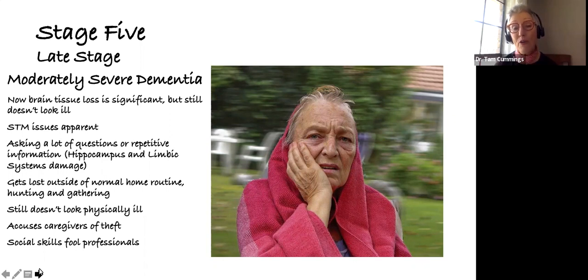Stage 5 is called moderately severe dementia. I've actually had people call me and tell me, it's not that bad, the doctor said moderately severe dementia. Well, that means they're missing, at the beginning of stage 5, a half a pound of brain tissue. That's severe. And as the disease progresses, they're going to continue to lose more brain tissue. In your staging tool, I've divided stage 5 into 2 sections because there is so much damage that occurs. Stage 5 is when the person begins to become incontinent of bladder.